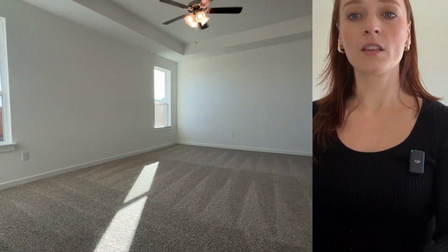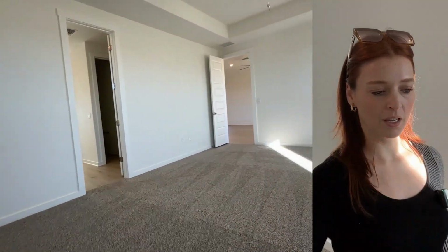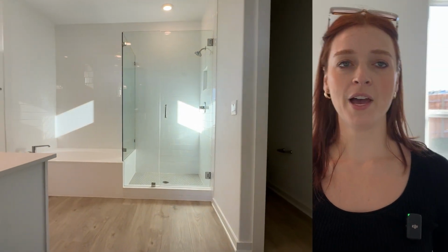Okay, so here we are going into the primary. There's a lot of space in here. This is a big rectangular room. You could very easily fit a king bed in here, and a lot of other furniture, and probably a television, and maybe a small love seat. All right, let's check out the bathroom.